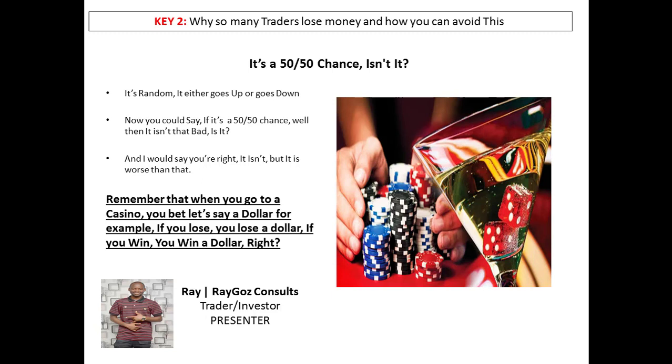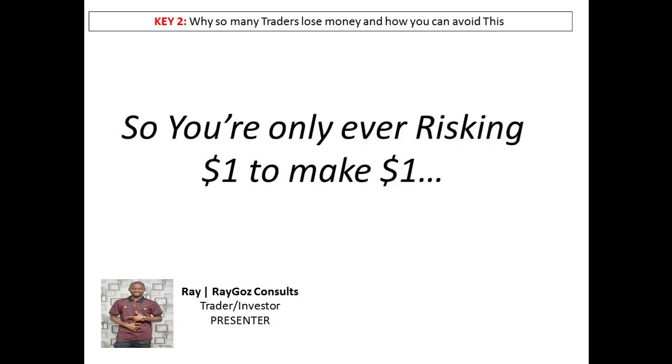Now you could say, if it's a 50-50 chance, well, then it isn't bad, right? Is it? And I will say, you're right, it isn't. However, it is worse than that. Remember that when you go to a casino, you bet, let's say $1, for example. If you lose, you lose $1. If you win, you win $1, right? Great. So you're only ever risking $1 to make $1.